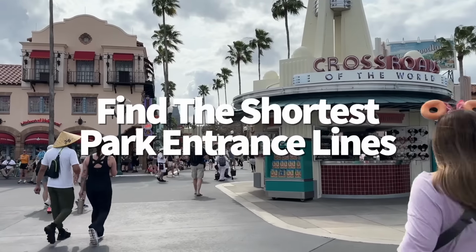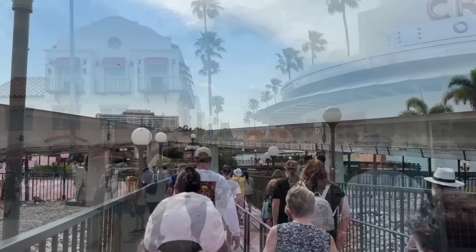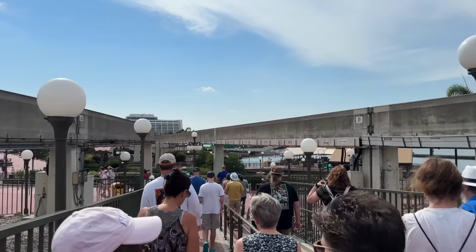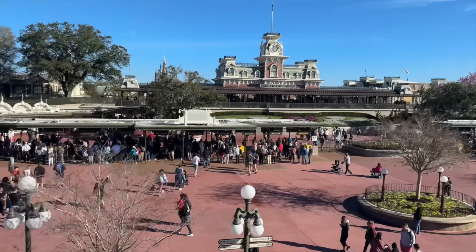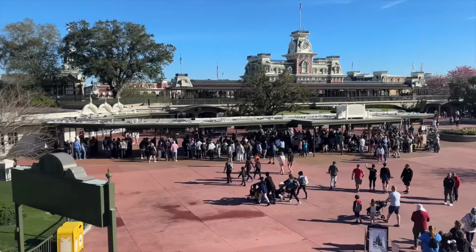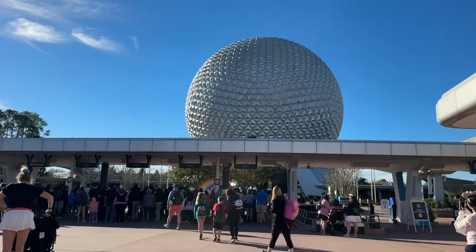Okay, this is an oldie but a goodie, and even some pros forget about this one from time to time. If you're entering the park, any of the parks, first thing in the morning, keep in mind that there are several different turnstile lines to choose from. Lots of people tend to follow the rush of the crowd, meaning one turnstile line manages to get longer than all the rest, or those ones in the middle. It kind of looks like a bell curve.